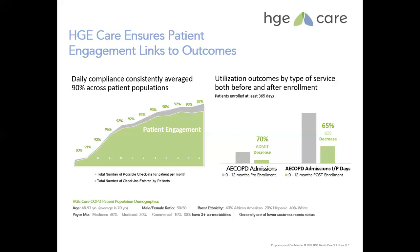And that level of engagement links to lower utilization, lower hospitalization rates, decreased length of stay if they are admitted, and a lower number of emergency room visits, because we identify the symptom changes early and act on them early. We see these patterns across a very diverse group of patients. The average age is over 70, and we've got a mix of gender, race, ethnicity, payer mix, and socioeconomic status, including patients with 3+ comorbidities. So a lot of things going on, and yet we still see that same level of very high engagement.